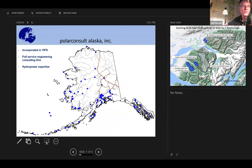So, Joel Groves with Polar Consult Alaska. We are an engineering consulting firm based out of Anchorage. We do a lot of hydropower work across the state. On the map there, the dots are all of the communities we've done work in. Not exclusively hydro, but the general hydro would be sort of the southern arc of the state there.